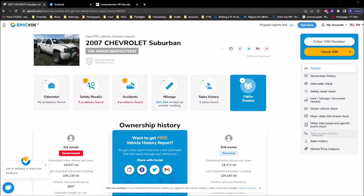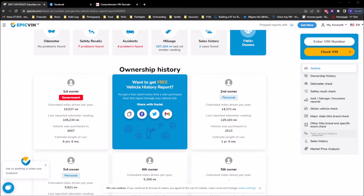The first picture that they advertised here looks like the truck was in a pretty decent front end collision. So safety recalls, don't really care about that, but accidents, 4 problems found. Now, is that 4 accidents or is it 4 problems? What do we know about that? 2+ owners, 2 sales history. Comp 9 was correct here.